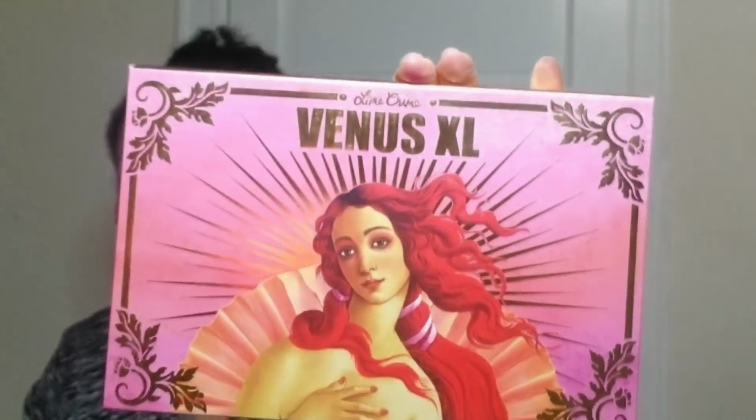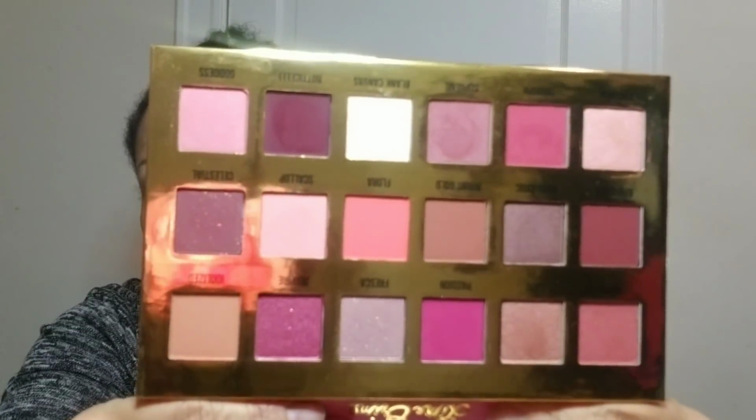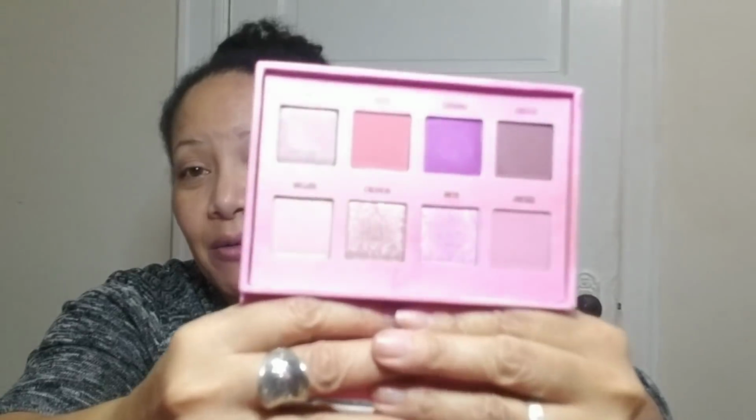I've gotten the Venus XL right here. And I am on this pink thing. So right here, this thing is gorgeous. Now I've actually used it once. I think I've used it once, going someplace or something. And I fell in love with it. Fell in love with it so much that I decided to go get the Venus 3. I had to have the Venus 3 right here. And it was a great sale for Black Friday at Lime Crime.